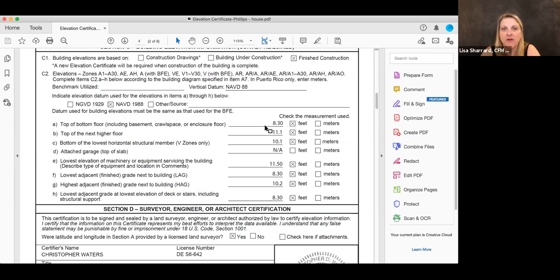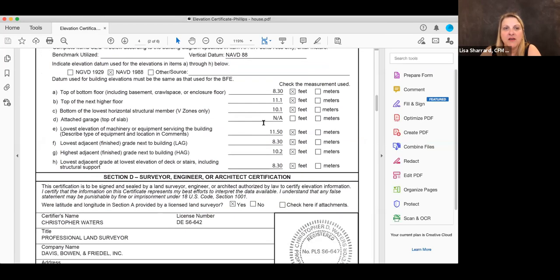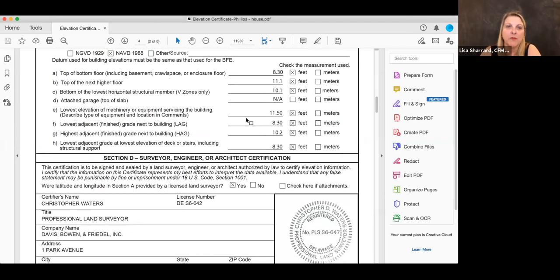C2A is the bottom of the basement, crawl space, or floor enclosure. So that's the ground underneath the main living level. The next higher floor, in this case, would be the first living floor or entrance foyer. C2B is for a V zone property, that would be filled out. That's the lowest horizontal structural member.